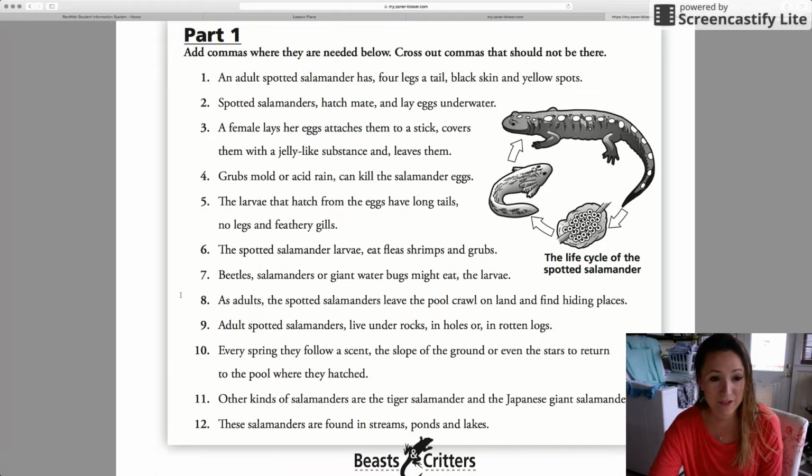Okay, let's look down here at part 1. You have 2 directions. Add commas where they are needed below, and then cross out the commas that should not be there. You are going to complete numbers 1 through 12 in part 1.